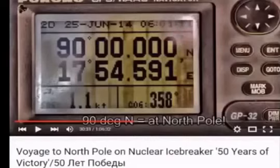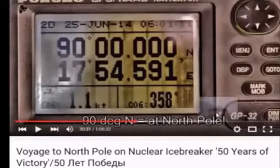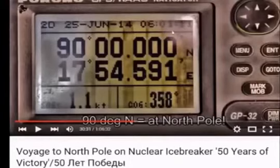So here we are, guys. This is the Victory. It's a unique Russian vessel. It's been in service, I believe, 50 years, and it's a nuclear powered icebreaker, and we're looking at the GPS on board the ship. As you can see, 90 degrees north and 17 degrees east, and the date on which it was making this voyage was the 25th of June 2014, at 1 minute past six.